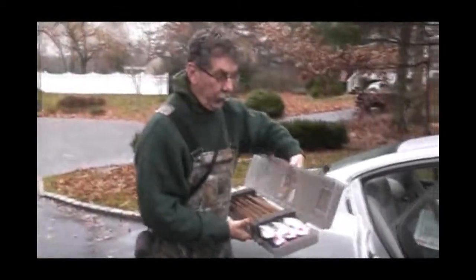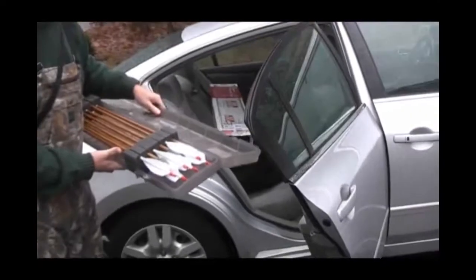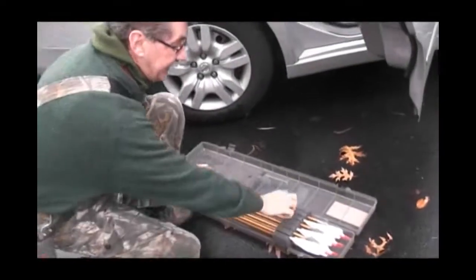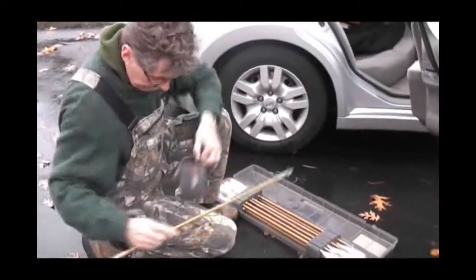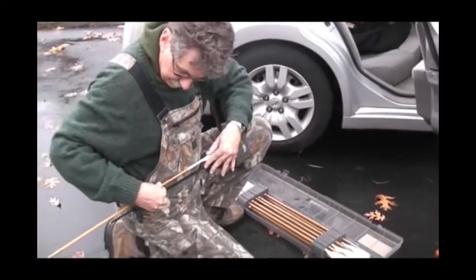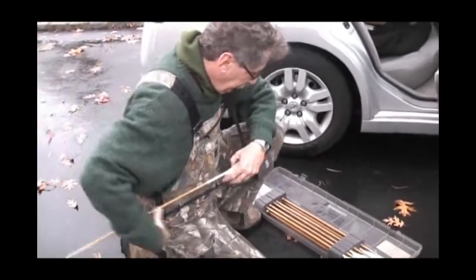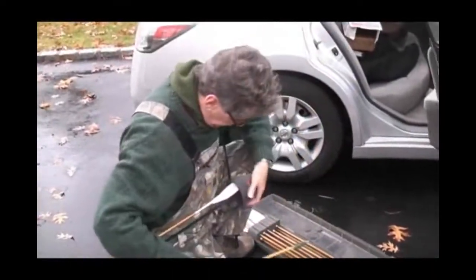So, real quick, this is just a quick hit hunt, just for a few minutes. When I'm going out like this, I just take one judo with me. I'm shooting Zwicky broadheads.